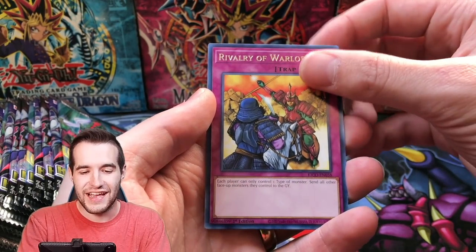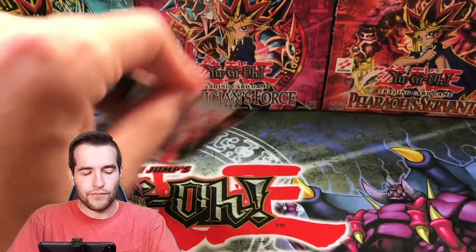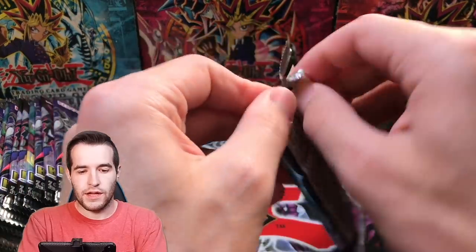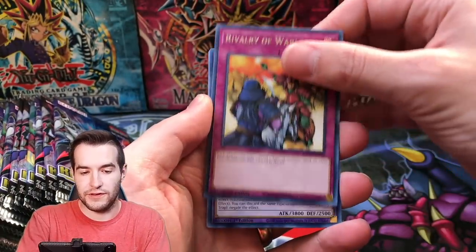Rivalry of the Warlords. I think that's a collector's rare as well. That's cool. Xyz Hyper Cannon. Okay. I think a live stream of this will be pretty fun, searching for some god cards, so we're definitely going to have to do that.